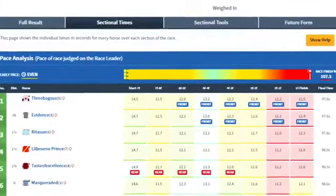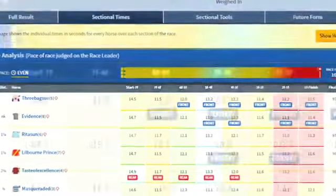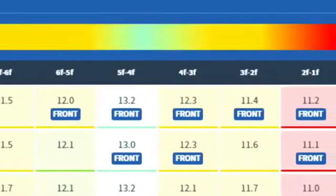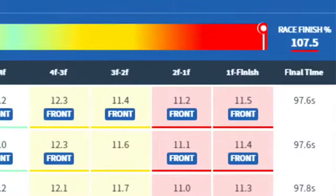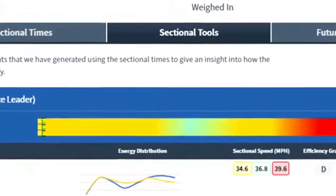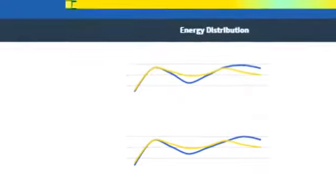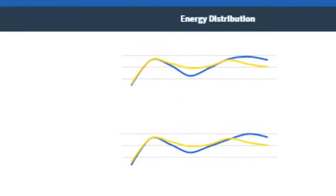We've obviously created the sectional timing grid, and that shows a pace analysis bar along the top to give an overall picture of how the race developed, whether it was run generally slowly early on and then quick towards the end. And then we've also created a separate sectional tools tab, which is more of an experimental page, I guess, and that contains 4 key different types of metric to look at the same data. So this includes things like an energy distribution chart. This shows how the horse raced compared to the optimum time within a chart rather than looking at raw figures.